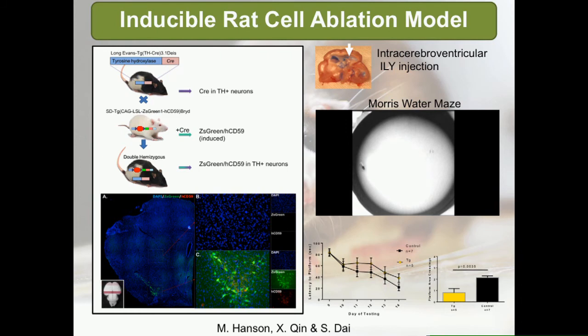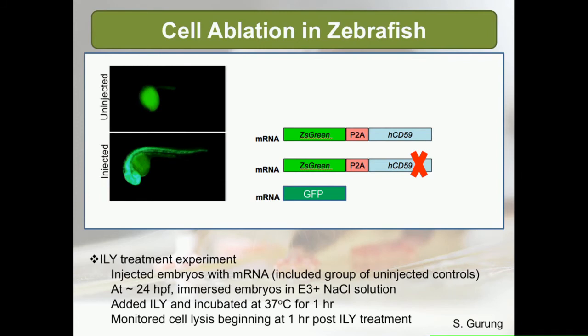And what we could show is at the end of the training session, when we removed the platform and asked the rats to remember where that platform was, that the animals that were expressing HCD59 on those TH positive neurons and that had been given ILY clearly had some deficits in remembering where and getting to the platform. Okay.